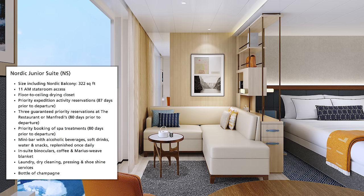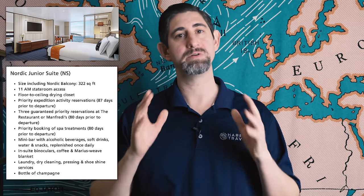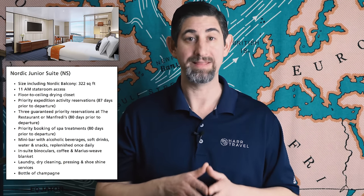You're gonna get in your room much, much earlier upon arrival. And then you're also gonna have complimentary laundry, pressing, and shoe shine. This comes in really, really big when you're doing these longer cruises to have the complimentary laundry in there.